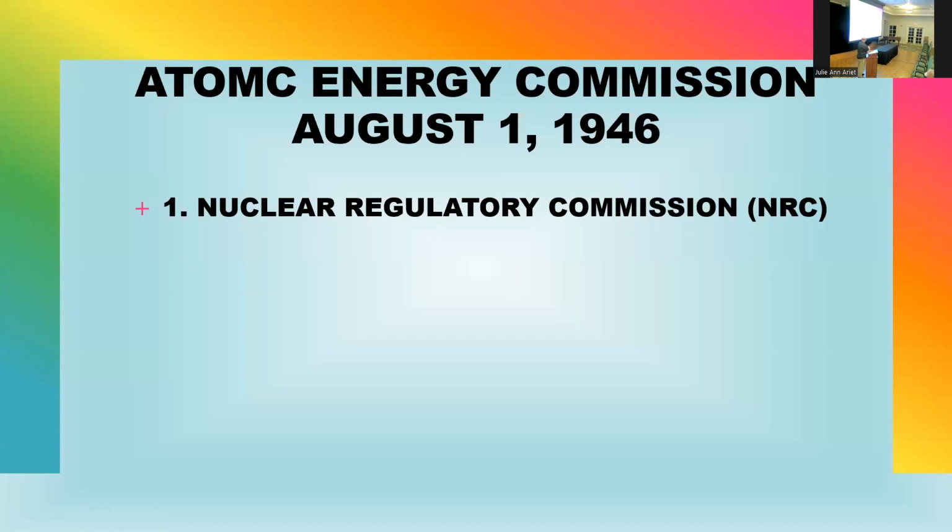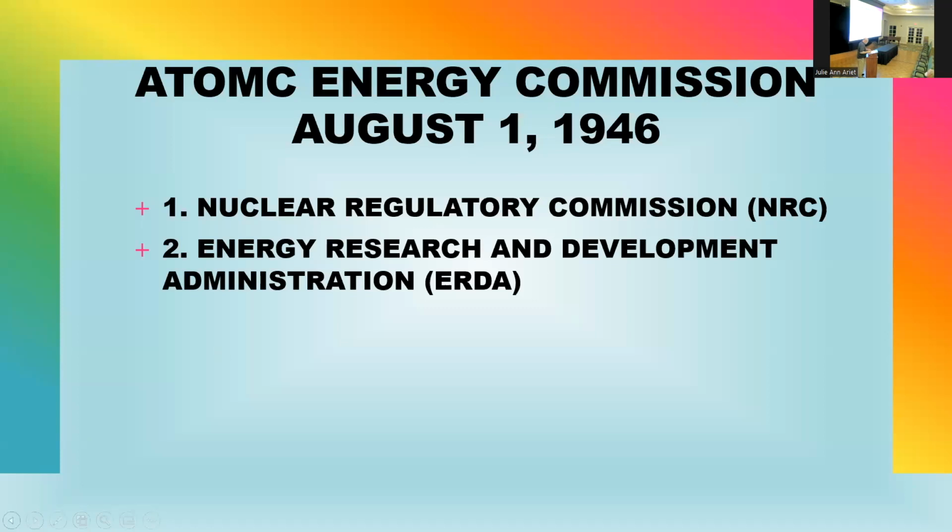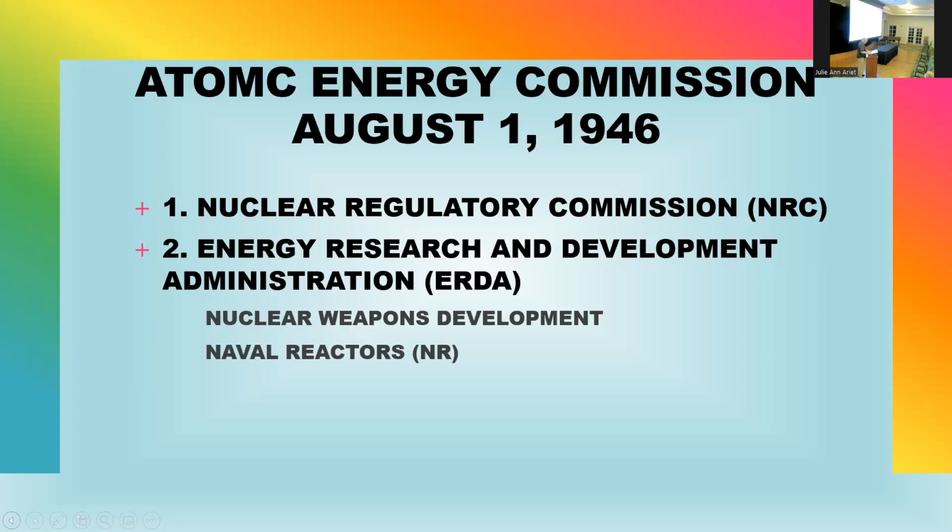The second division was the Energy Research and Development Administration, ERDA, and during the late 50s and early 60s, the ERDA really evolved into 5 areas of different energy development. The first area was the nuclear weapons development area. The second area was known as NR, naval reactors.